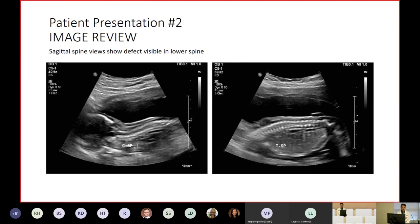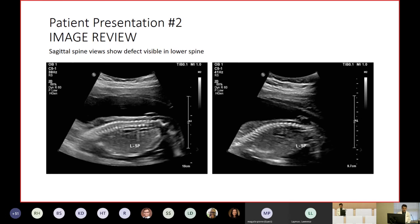As we go through the sagittal spine views, we can begin to see this defect visible in the lower spine. So we'll start up at the cervical spine and the thoracic spine where we can begin to appreciate this defect. And then as we come down to the lumbar spine and down to the sacrum, we begin to see this defect here at the caudalmost aspect of the spine.